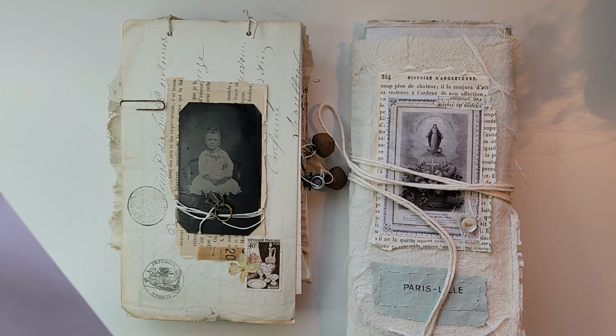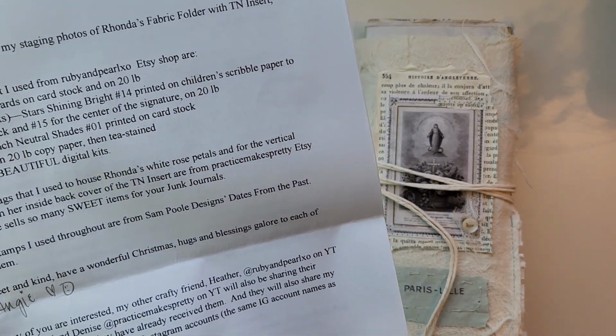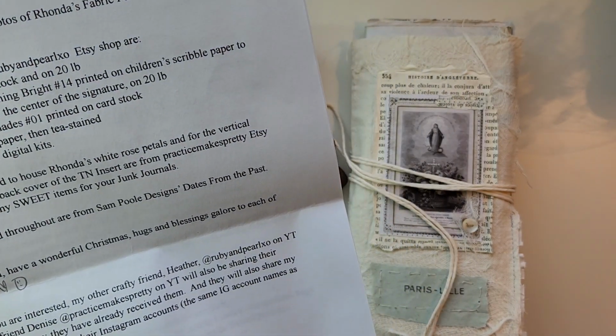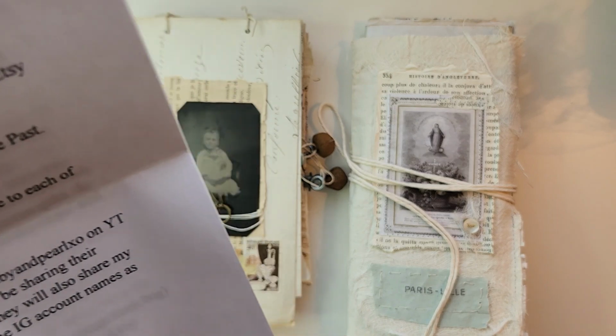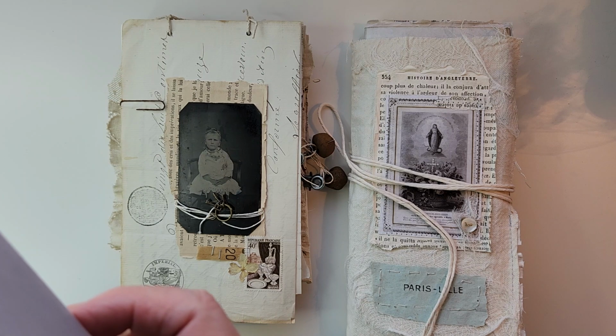Yes, she does. The glassine bags that I used to house Rhonda's white rose petals and for the vertical back pocket on her inside cover of the TN insert are from Practice Makes Pretty Etsy shop. Denise sells so many sweet items for your junk journals. The clear stamps I use throughout are from Sample Designs, dates from the past.